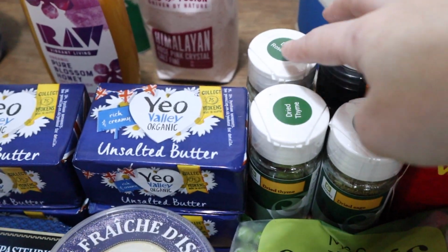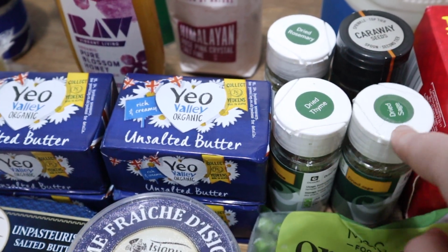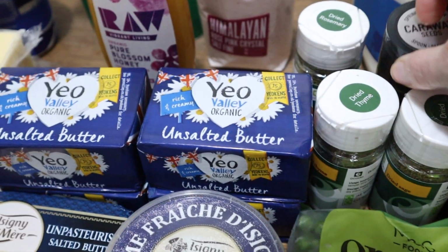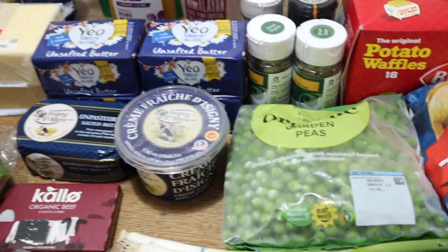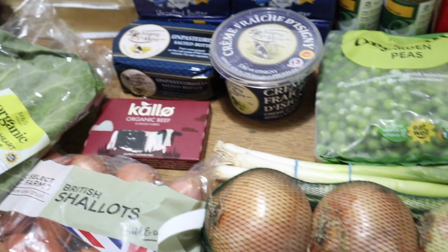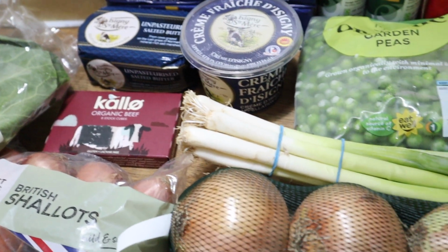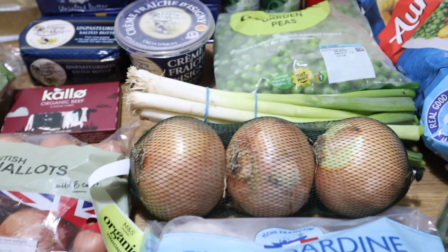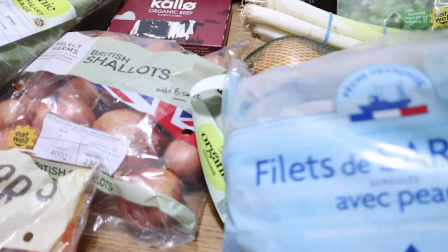And then I've got a few dried herbs that I've run out of: thyme, sage, rosemary. I've also got some caraway seeds, which I'm going to be putting in the sauerkraut that I'm going to be making. Then we've got some organic garden peas, some spring onions. Some of those will be going in the pate that I'm going to make. Got some onions.